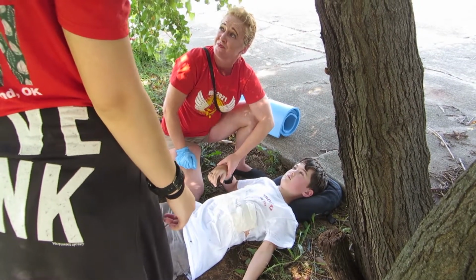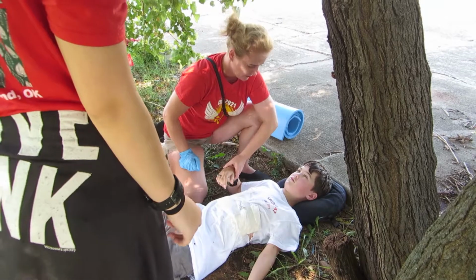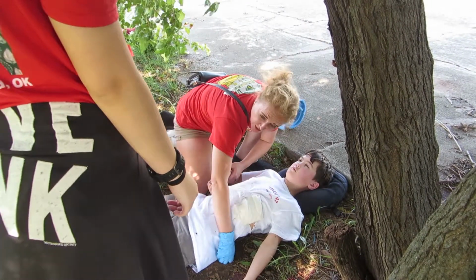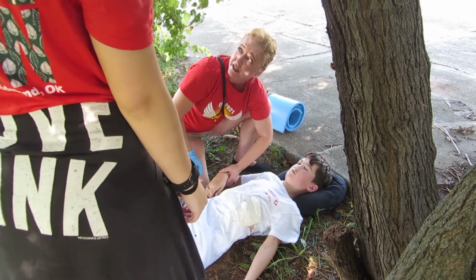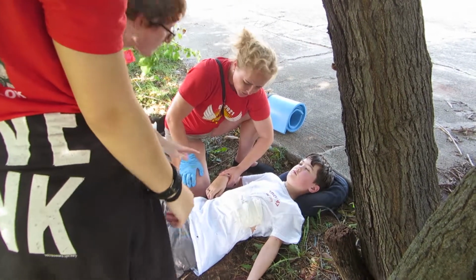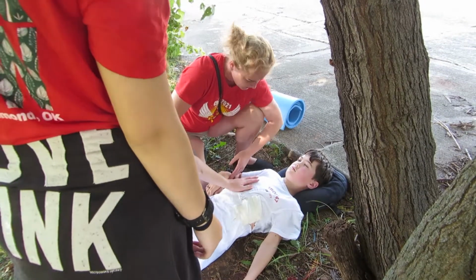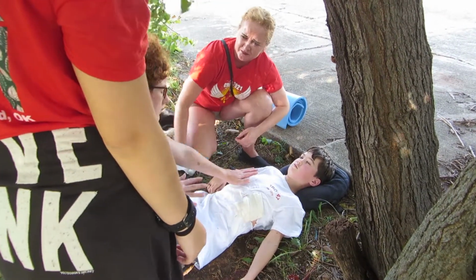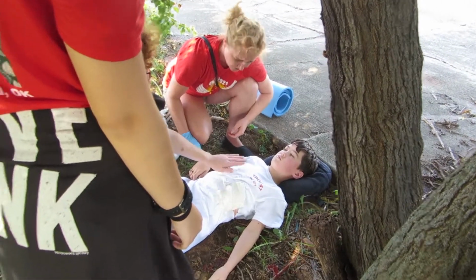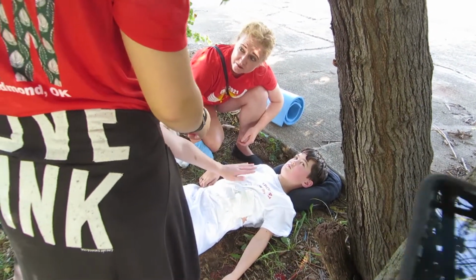Okay, and now if we check his breathing, can we check his breathing? Okay, so his breathing. He's barely breathing, and if you could see this in this scenario, only this side of his chest would be rising. This is the only side of his chest rising and falling.